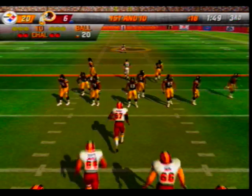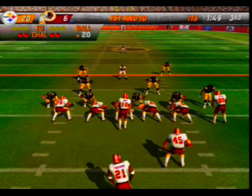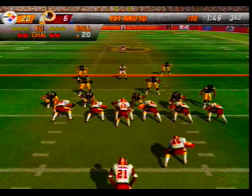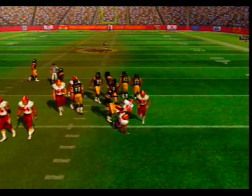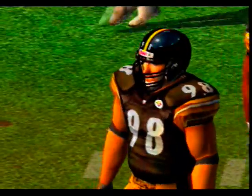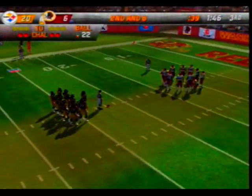First and 10. Ball on the 20-yard line. Set. Watch each other. He tucks it away. Johnson comes up to make the play at the 22-yard line. Mixon runs with passes, keeps the defense honest.